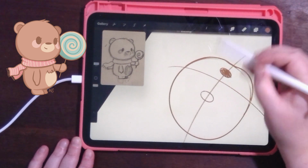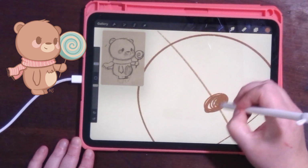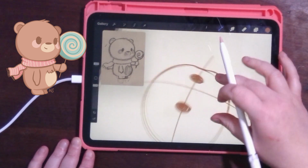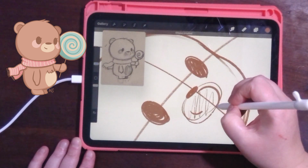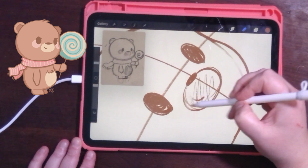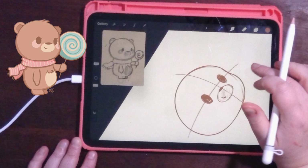I will say too, I prefer to do the face on a different layer, because I find that's what I mess with the most. Now I didn't do that with any of these, and I'm just like, I should have done that with all of these. I think the face would have turned out cuter for all of them, but it is what it is.